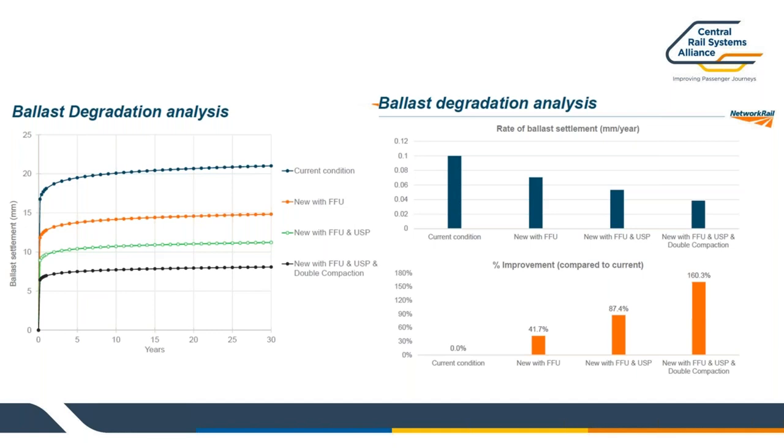Looking at ballast degradation analysis in terms of whether we used FFU or the current bearers, which were made out of timber, there was quite a lot of work done assessing how much effect the FFU would have in terms of ballast degradation and settlement, including under sleeper pads, or under bearer pads in this case, on the actual bearers that the layout has got.